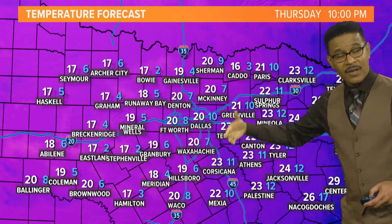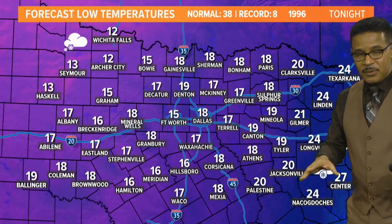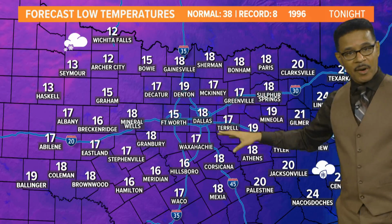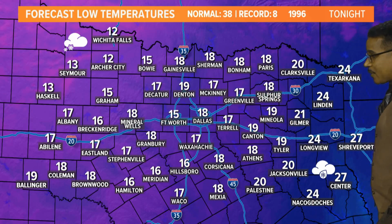Now for tomorrow morning, we'll have the actual temperatures in the mid and upper teens. We're still going to have ice on the roads, even though it won't be falling anymore, but these are the forecast lows heading out for tomorrow morning. Mid and upper teens area wide. So anywhere you go, we're talking about temperatures in the teens.